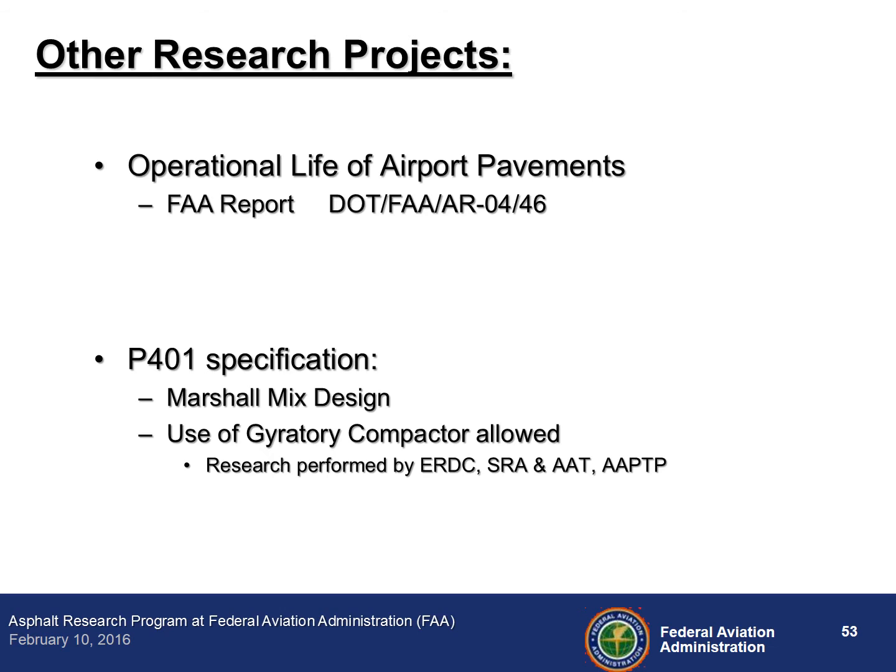So the US Congress gave that study to FAA to look at whether our design procedures meet the requirements for 20-year design life. In this study, we looked at the distresses that were occurring at different airports, concrete pavements, asphalt pavements, large hubs, medium size, small airports. We looked at the condition of the pavement at the end of design life, and we showed that if all the FAA standards and specifications are followed for thickness design, materials, and construction, the condition of asphalt and concrete pavements are very similar at the end of their design life. This is a report that you can download from FAA's website. Here's the report number.